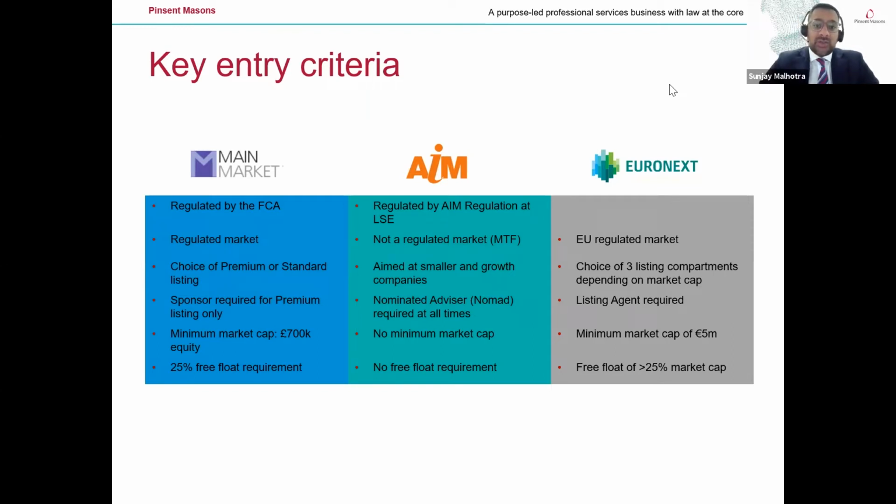Also, it's worth mentioning that there are certain tax incentives associated with being listed on AIM, such as an exemption from stamp duty on share transfers. So individual investors won't have to pay stamp duty, and that therefore enhances the attractiveness of investing in companies on AIM.